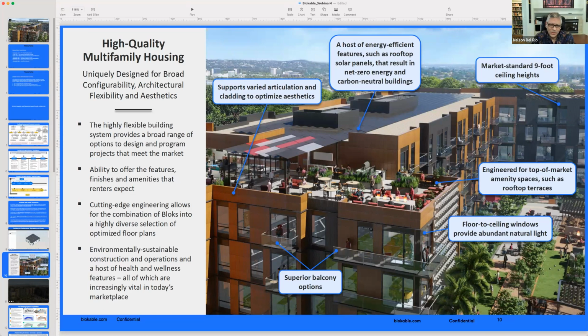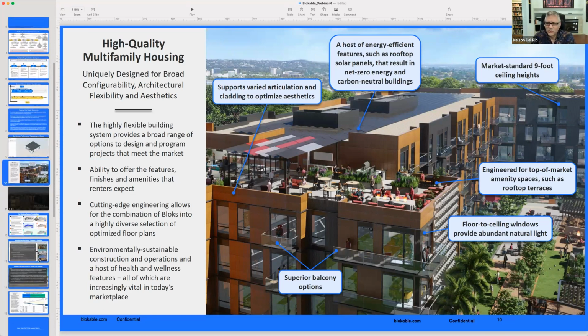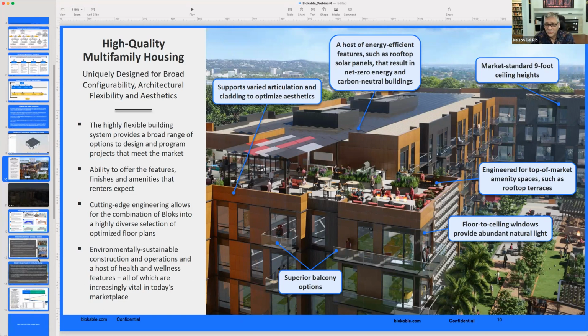All these things allow you to compete in the high, Class A, $5-6 square foot markets where they expect only the best. And modular is not known for that because of the way it's built. To build a wood frame modular, you're going to have shear wall on the window lines. You'll have much smaller window spaces. It just doesn't have the flexibility. And you start creating those facades.